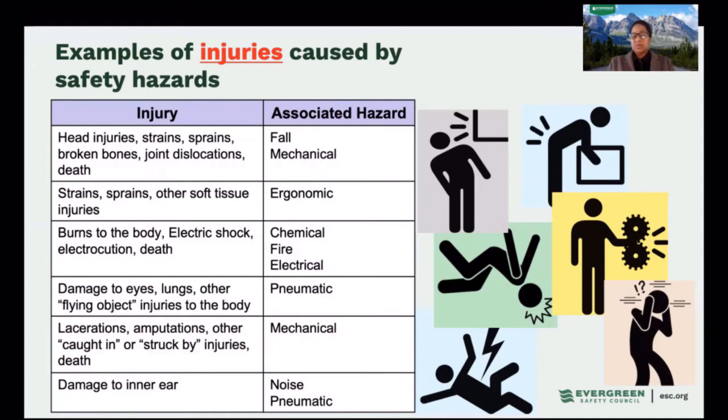You can have damage to your eyes, your lungs, and other types of flying object injuries to the body caused by pneumatic hazards. And you can also have lacerations, amputations, and other types of caught-in or struck-by injuries, like the gray picture there and the yellow picture there, and even death, all caused by mechanical hazards. And also damage to the inner ear is a type of injury that is caused by noise hazards and also pneumatic hazards.